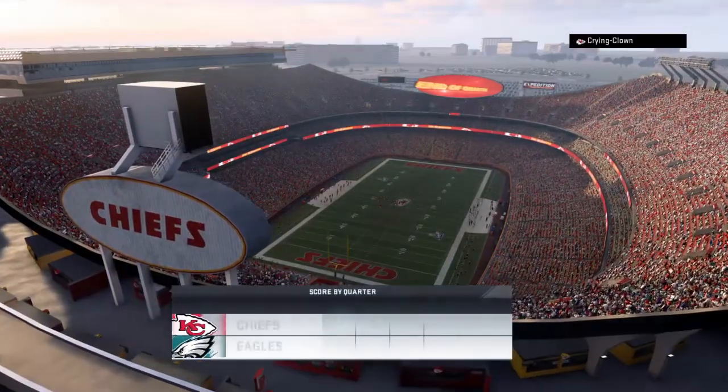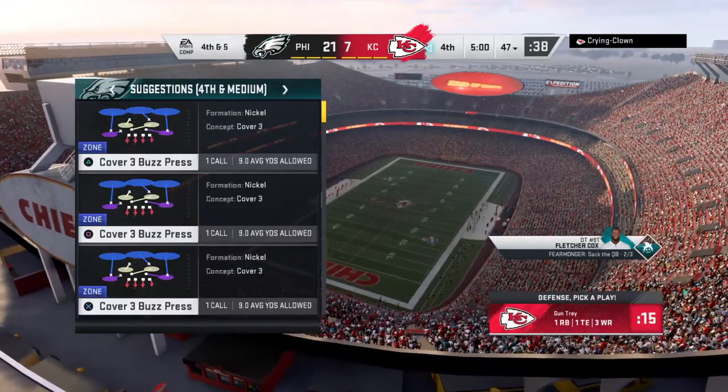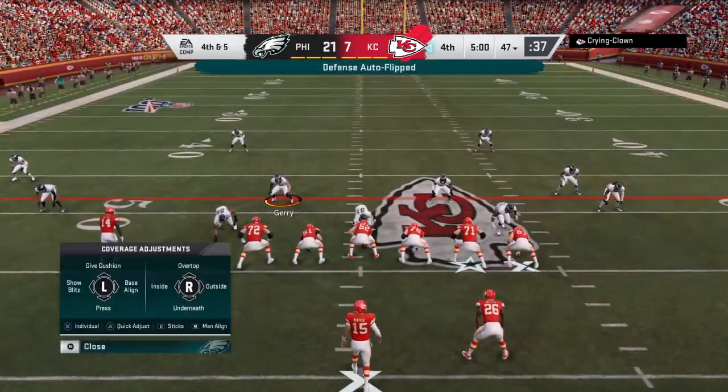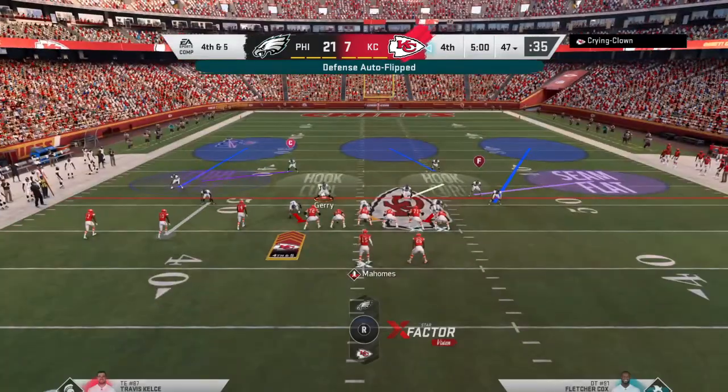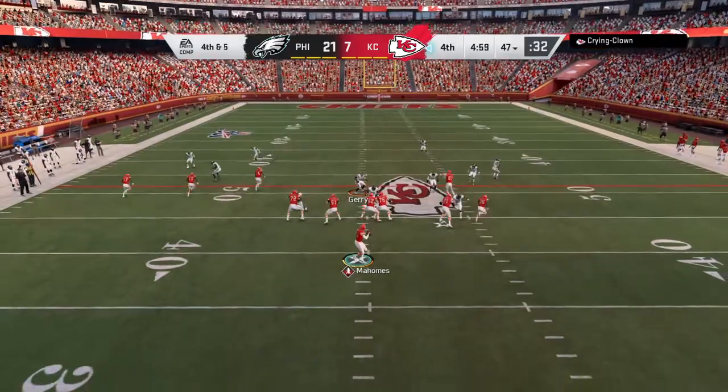3 quarters have come and gone. This is the NFL, and it's on EA Sports. And they're indeed going to go for it here on 4th down. So trailing here in the last quarter, let's see how this plays out.